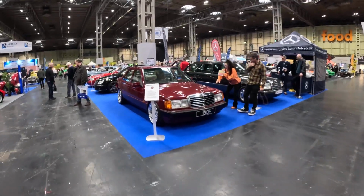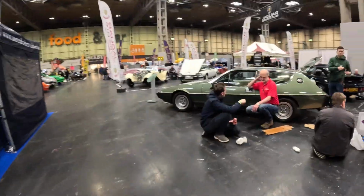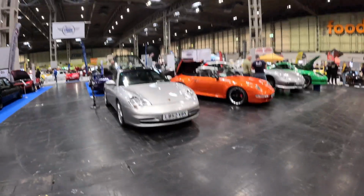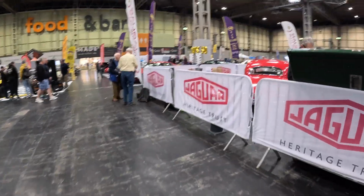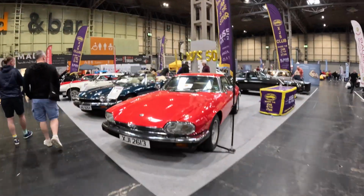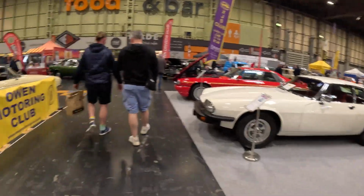But we've got some beautiful Mercedes here as well. So this is the Mercedes-Benz Club of the UK. Loads of low tie. And then the Jaguar Drivers Club are here en masse. They've got a massive stand near the Porsches. Nice showing for the Jaguars. We've got the XJS clubs. Of course, the XJS is 50 this year. So the first ones of these were about in 1975. That's 50 years ago.